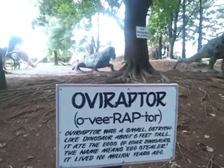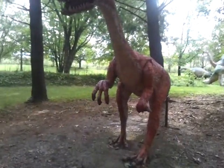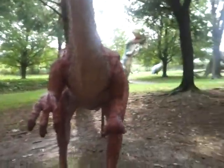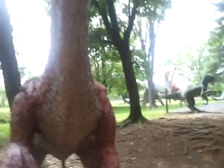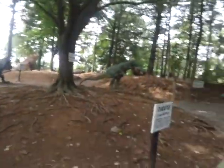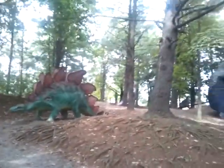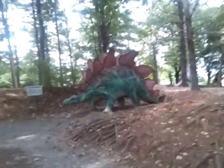I love how it's like the wrong sizes. Yeah, no. About 6 feet tall. I'm pretty sure it's bigger than 6 feet tall. Yeah. But it's cool looking. Well, it's about as tall as Andy, right? Stegosaurus.